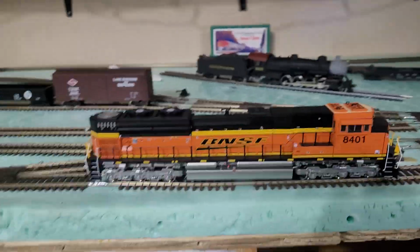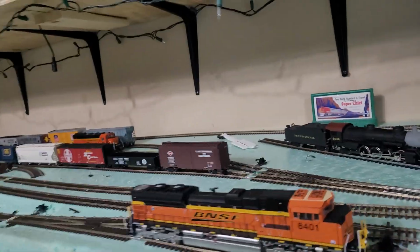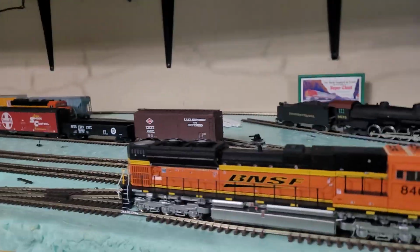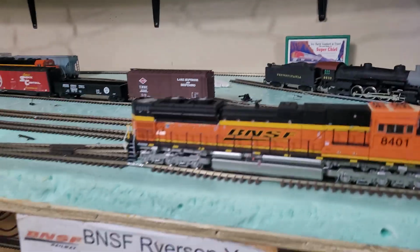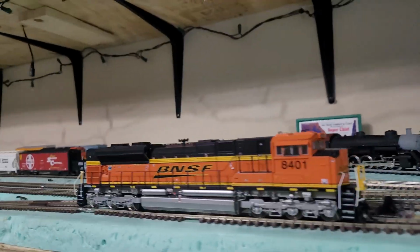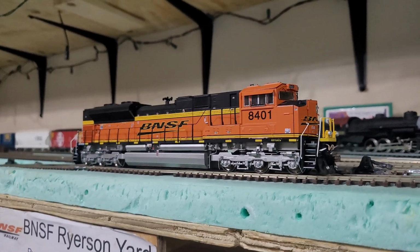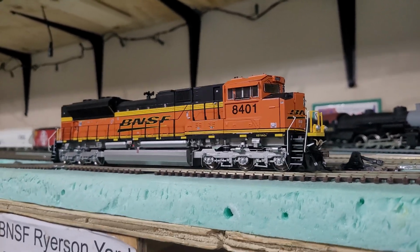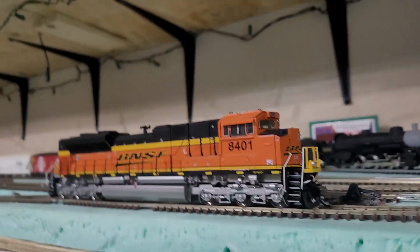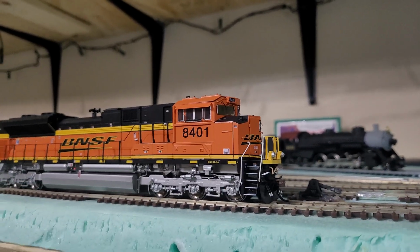So that's nice. Now on to the last surprise, which is the newest engine. Alright, so here's the new engine, this BNSF SD70 ACE. Now this is not exactly new in the fact that it's new to the world, but the whole fact is that this is new to me. Now, I went to a train store a few months ago called Ryder's Hobby Shop, and this engine was on display there. And I really wanted it. However, I didn't have the money right then. But now I got it.